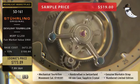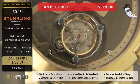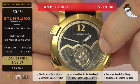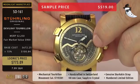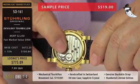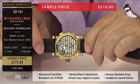You can't put the movement in an assembled condition into a vacuum-sealed chamber under intense heat. That's how PVD is done. Physical vapor deposition is done in a vacuum-sealed chamber under intense heat. You can't stick the whole movement in there, you'll ruin the movement. You can only plate these top plates and back plates as separate pieces by themselves before it's assembled. And that's the proof that that's what we're doing here. Nobody else does that. This is individually hand assembled and hand finished in Switzerland.